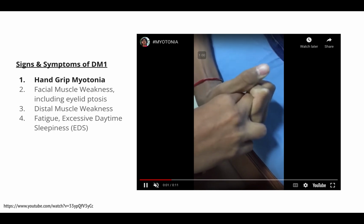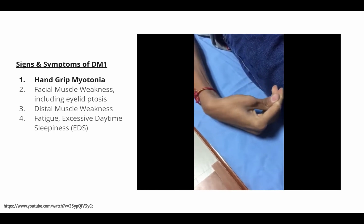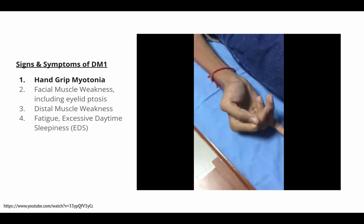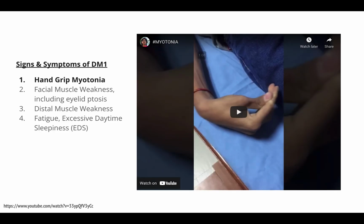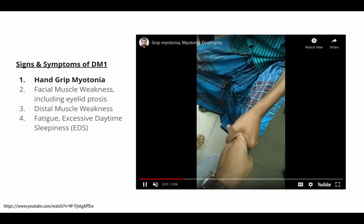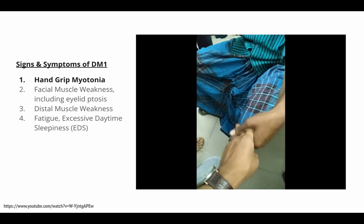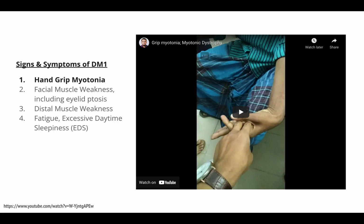Now, just as the other condition had key characteristics, let's look to see what DM1's key signs and symptoms are. Here's another video. Note what is atypical. Both hands grip, but one can't release their grip. This is called hand grip myotonia. The myotonia is a key feature of myotonic dystrophy. If you can see this, you can help reduce a huge diagnostic delay for DM1.